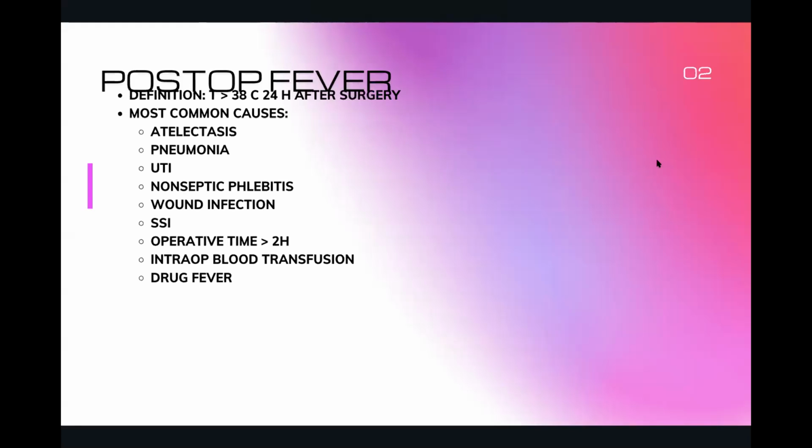Okay? The most common causes of fever are atelectasis, pneumonia, so yun yung wind, UTI, that's water, phlebitis, that's the walk, wound infection, that's wound, SSI, that's also part of wound, prolonged operative time of more than 2 hours leads to a higher risk of fever, intraoperative blood transfusion, and drug fever.